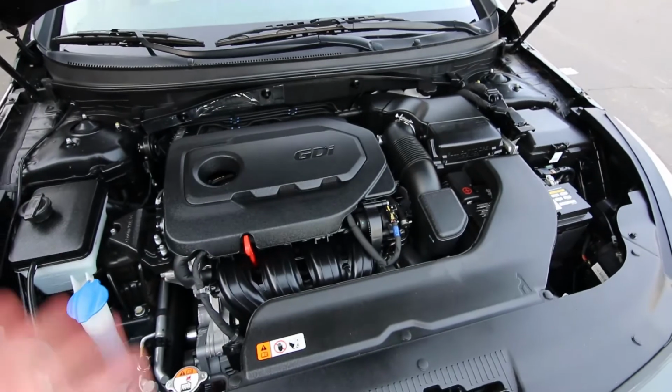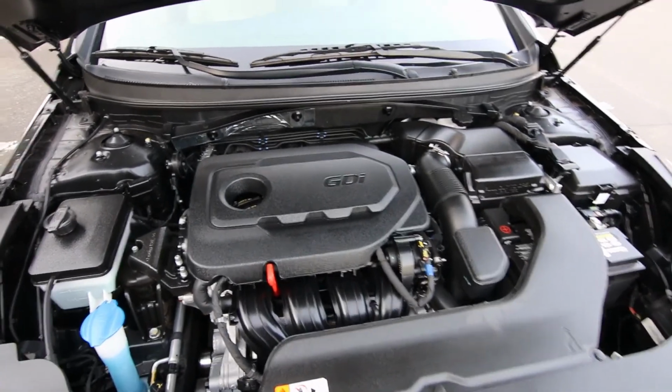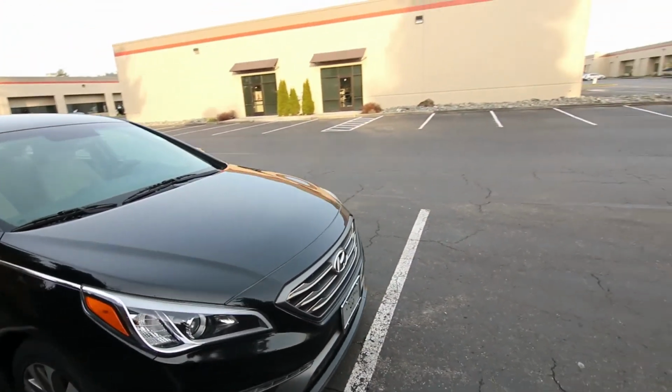Nice clean engine compartment. We have that GDI, actually this isn't turbocharged, but it's direct injection. Direct injection 4-cylinder engine. This is used in a lot of Hyundai products, also used in a lot of Kia products. Kia and Hyundai are part of the same company.